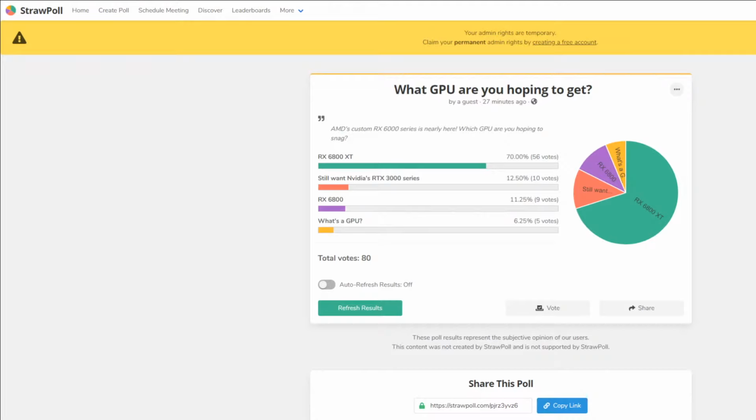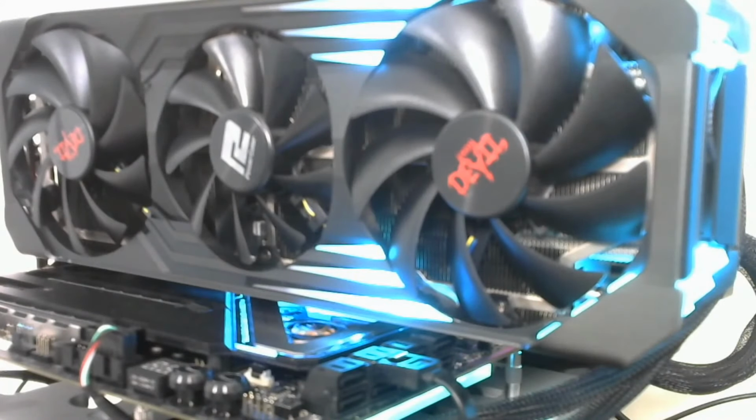The RX 6800 XT definitely looks to be the winner here. Although, oddly enough, the 6800 non-XT was beat out by those excited for the RTX 3000 series. So, that's pretty interesting, I will say. It definitely looks like a lot of you are still really excited about the RTX 3000 series, and I definitely do understand, especially whenever it comes to things like ray tracing, and those of you who do like DLSS. Simply put, the RX 6000 series doesn't have everything.